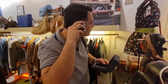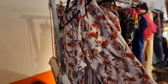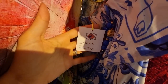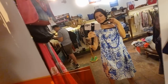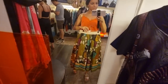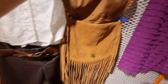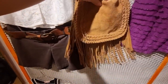Seiko. While Fabiano is examining his next watch, let's have a look to this last section. I like this skirt so much, but I don't like the price. I spotted this crossbody bag with fringes, so cool. It's made of suede leather. The brand is Camaïeu, that is fast fashion, but 15 euros is a good price, and I really love the shape and color.